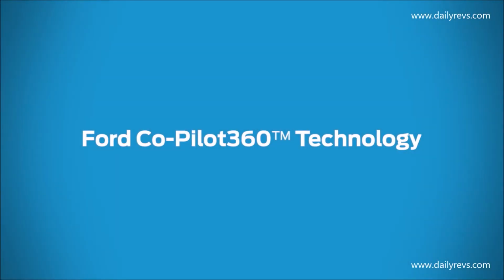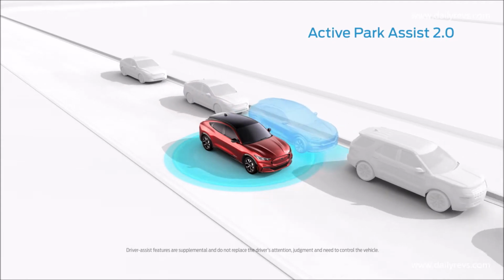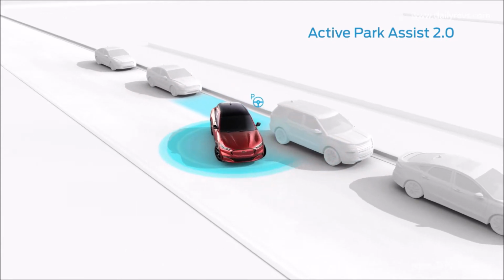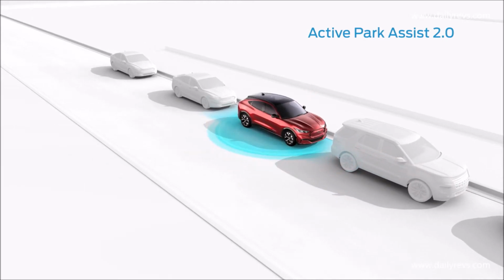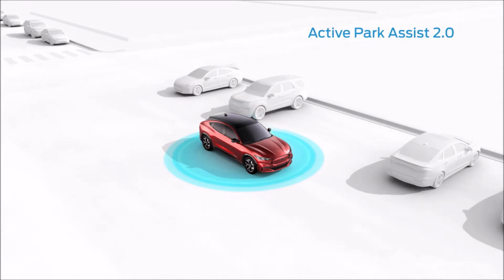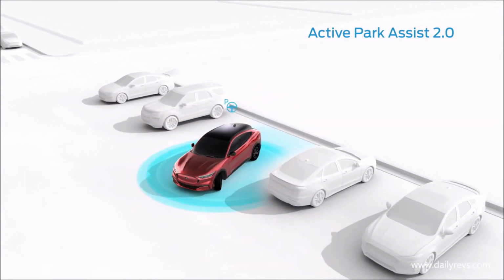Ford Copilot 360 technology is designed to help you feel more confident on the road. Keep watching to see how. Think of available Active Park Assist 2.0 as parking made easy. When engaged, it can help you locate a potential parking spot, even in those tight parallel or reverse perpendicular spots. All you have to do is brake to a complete stop, shift into neutral, and hold down the Active Park Assist button. Your vehicle does the rest.